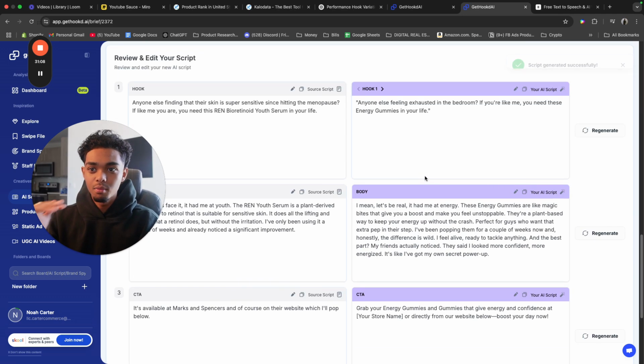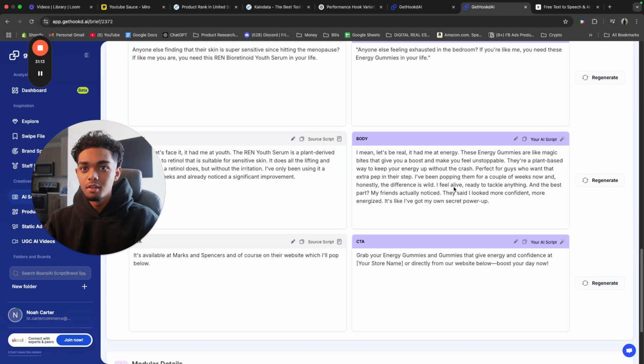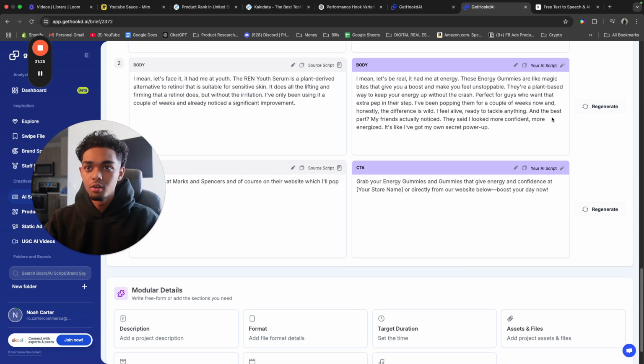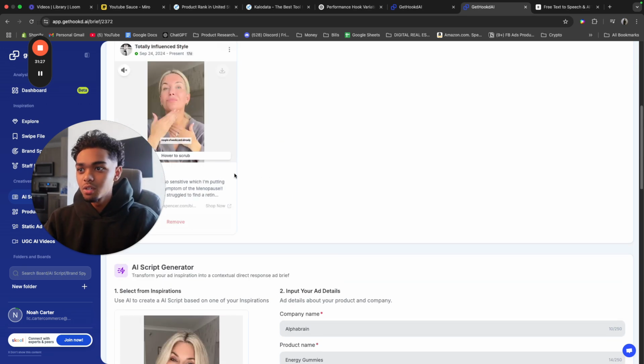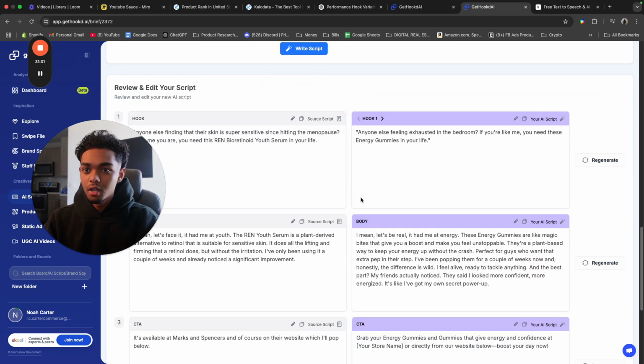Now, we did not have to write this. This is all AI. Now, obviously, if you don't like something about the hooks, it makes several hooks. Because as you guys know, Get Hooked understands that the most important part is a hook. So it literally just wrote us 3 hooks. And if you don't like it, you guys can always just click regenerate on any of these. If you don't like the body, click regenerate. But essentially what it did is it took the principles of this video, took our product, and then gave us this.